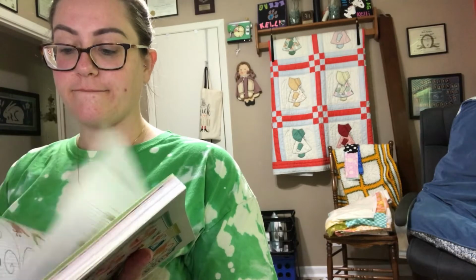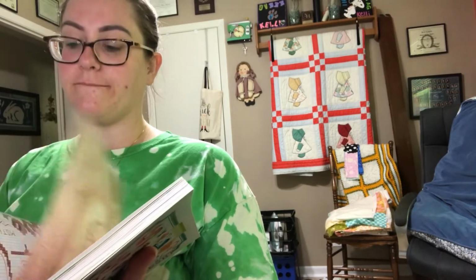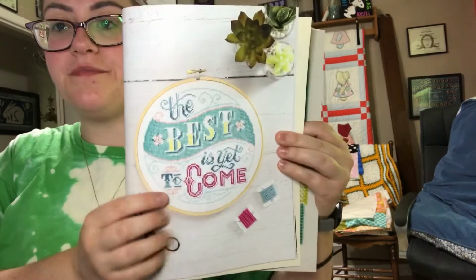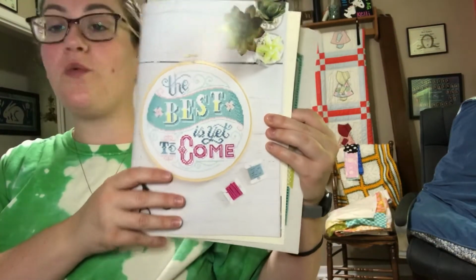This one, honestly, I just need to get done. This is from the Stitcherovia Emma Congdon cross stitch for the Soul Book. This is the Best Is Yet to Come pattern. Right there. And I still never made a working copy of this.